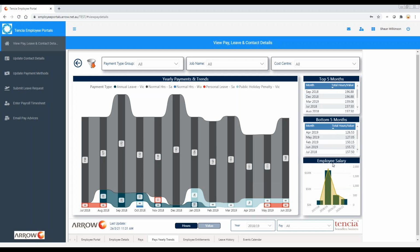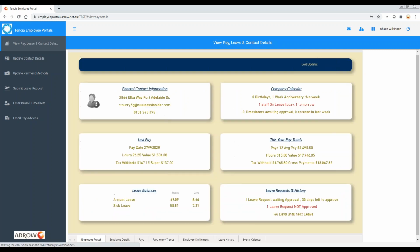And the other screen we get here is an employee salary screen. So you can see a movement in salary over time and over the years as well. So there's the information. You've got a full pay history, and you've also got some trend analysis to present to the employee in a bit of a different way that may appeal to them.